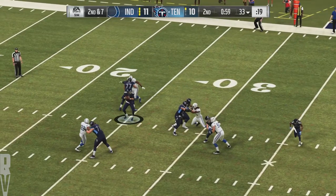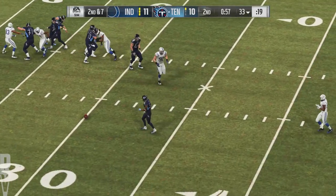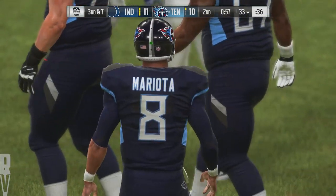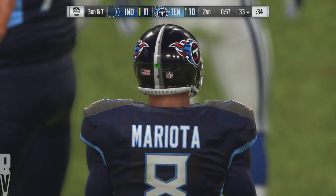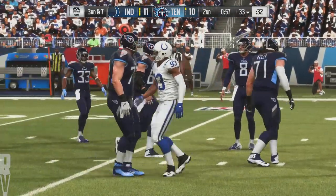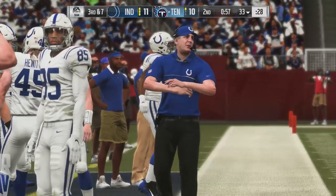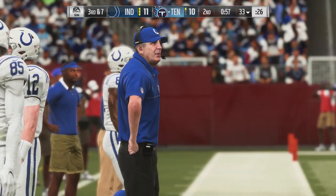Now a second down throw for Mariota. And an incomplete pass. That'll stop the clock here with just under a minute to play in half number one. Certainly looked like maybe his third or his fourth read on his progression. Just trying to find his outlet man that time. Ends up leading him just a bit too much.